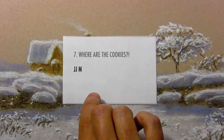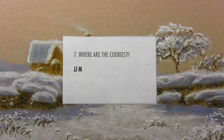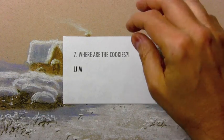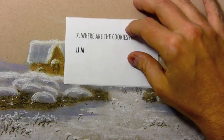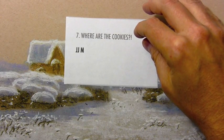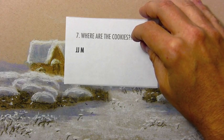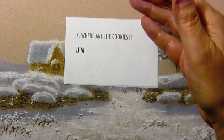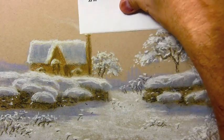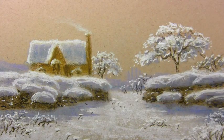Let's move on now to this one from JJM. Where are the cookies? Now, first of all, you don't have to shout. What's with all the all caps here, JJ? Let's keep it down here in the lightning round. Where are the cookies? I would say they are next to the crackers. They're in the section with the crackers. You might also find them in the baked goods section. Or they might even have a box over by the potato chips. I'm not sure. I hope I have helped you to find your way around your local grocery store.